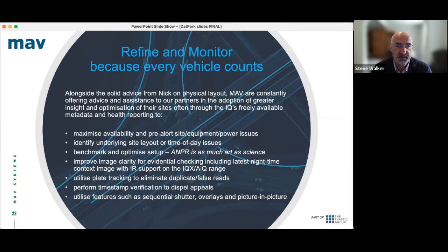Look at underlying influences that are on there. If you see a big drop of read rate at a particular time, it's then worth somebody actually looking at the live video from the camera to see whether something's happened on site. For example, a lorry that was delivering is literally parked in front of the camera and meant that you cannot see the people coming and going, and take action on that basis.